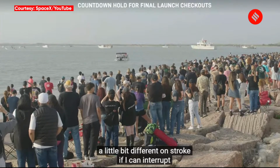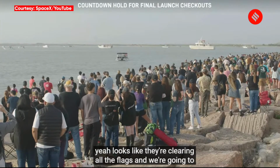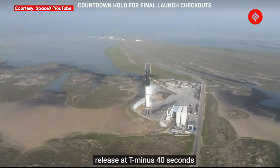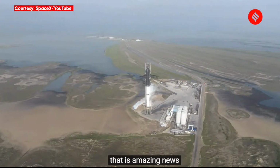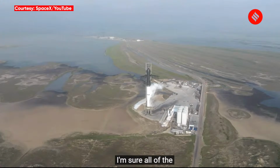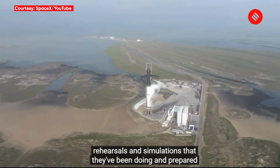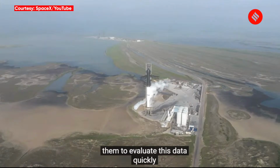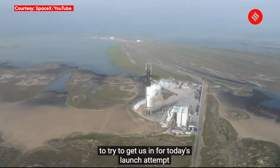Folks, if I can interrupt, it looks like they're clearing all the flags, and we're going to release at T-minus 40 seconds. That is amazing news. Team working quickly through their issues on first and second stages. And I'm sure all of the rehearsals and simulations that they've been doing have prepared them to evaluate this data quickly to try to get us in for today's launch attempt.